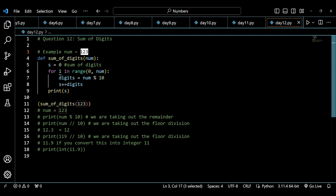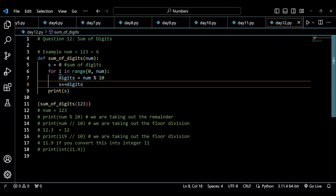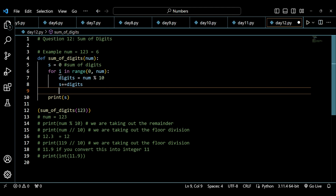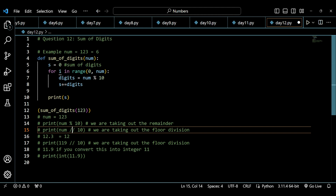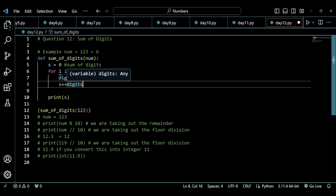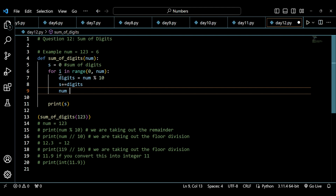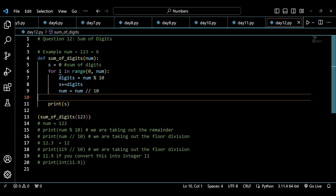You have to worry about what to do next to get the value which should be equal to 6. We should be getting the value equal to 6. So how will we get 6? That should be your point of concern. So how will we do it? We have already discussed that if we write num is equals to num floor division 10, it will be giving me our answer.